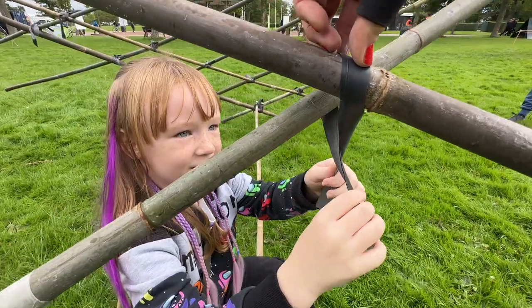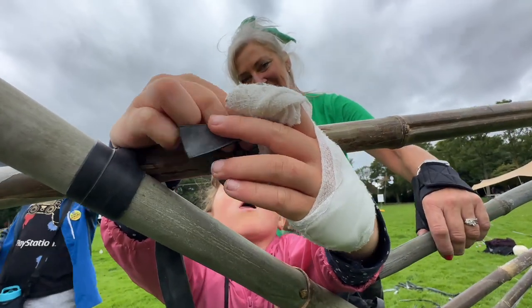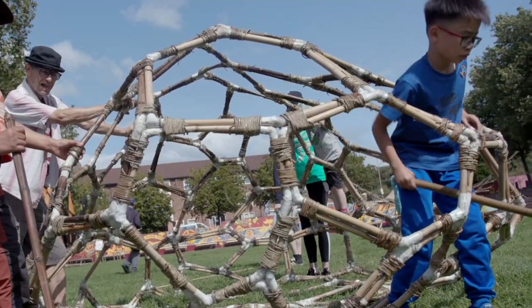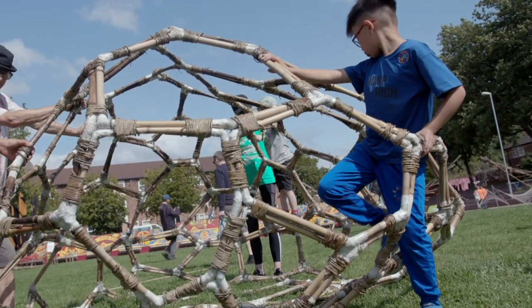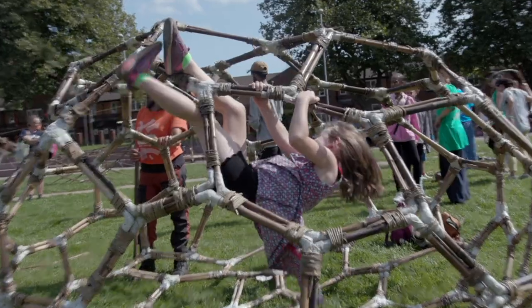So it's all about trying to find ways of connecting it together that can use all that strength. What's really interesting about this one is that this is a way of connecting bamboo that we've never really thought of before. And it actually manages to mobilise a huge amount of the strength of bamboo.